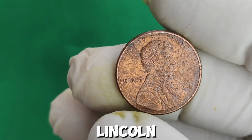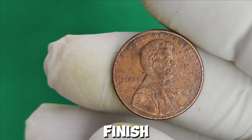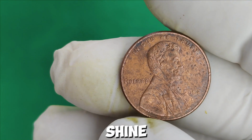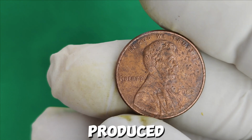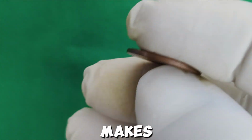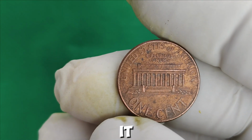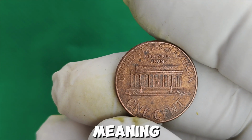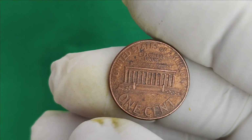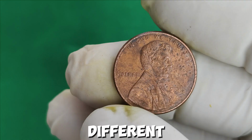Now, Ultra Lincoln pennies are extremely rare. They were struck with a special finish, a sharp, distinctive shine, and some of these coins were produced with unintentional features, making them incredibly unique. So, what makes the 2008 D Ultra Lincoln Penny such an important coin? Well, it starts with the mint mark, D, meaning it was minted in Denver. While most pennies are pretty common, this one, it's different.